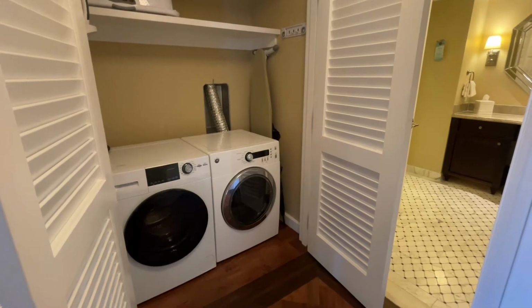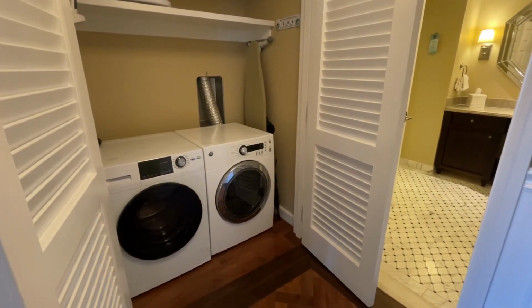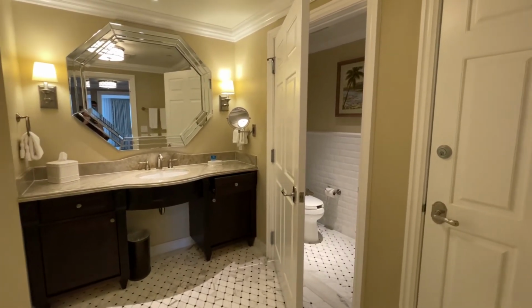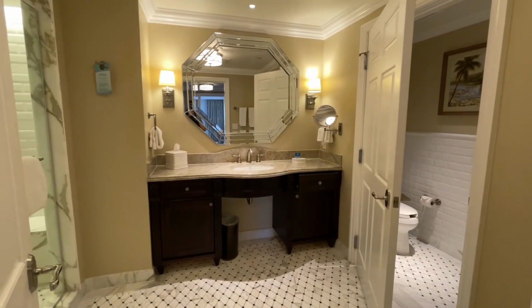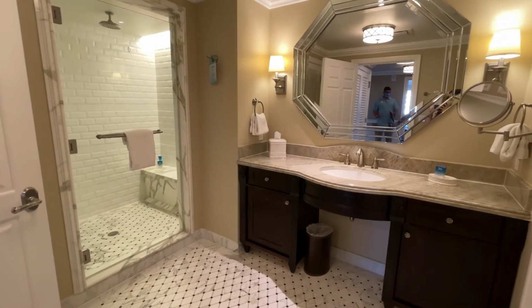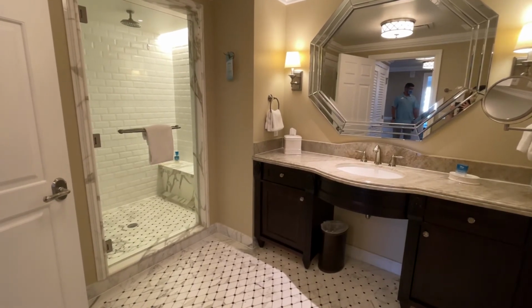There's the washer and dryer for this unit, unlike the normal 1 and 2 bedroom villas here at Grand Floridian that have a top bottom stackable washer dryer. That's a side by side, so it's a little bit nicer. And again, here's that 4th bathroom for guests sleeping in the media room. Nice walk-in shower. It does not have the soaker tub, but it does have a nice walk-in shower.